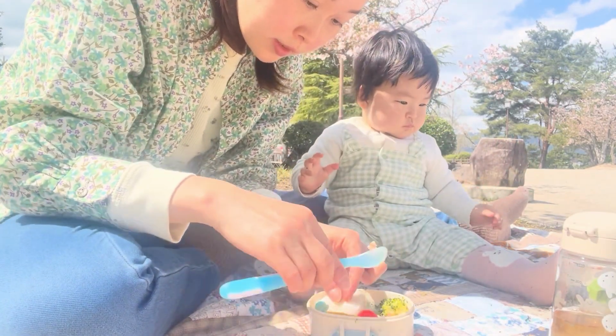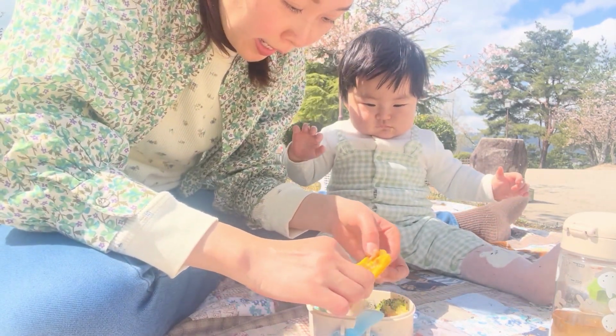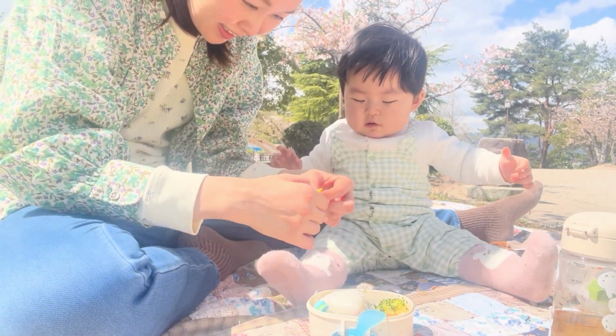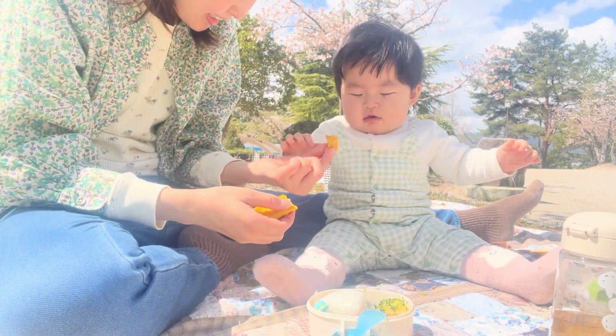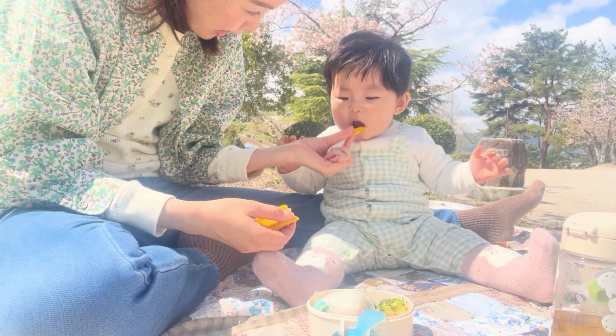Do you want to try this egg? You want to try this egg? It's an egg. You wanna try this? Want to eat? Hi.